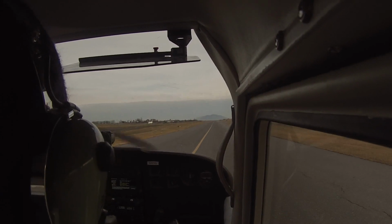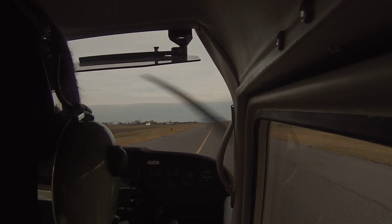Shenandoah traffic, Citation 49 Lima Delta, overhead the field, will be crossing over for a downwind 23, Shenandoah.